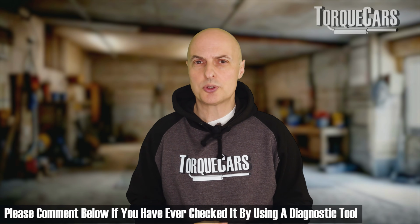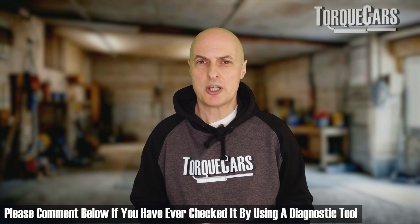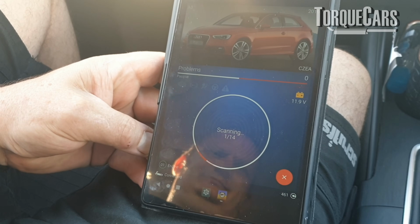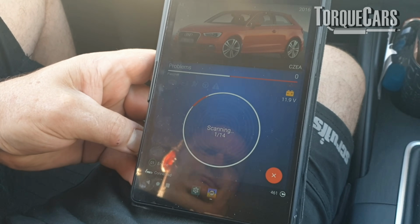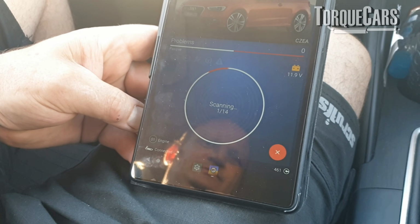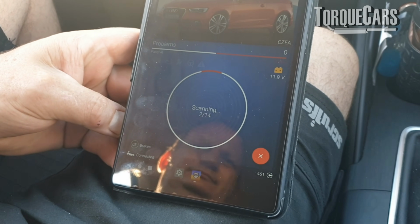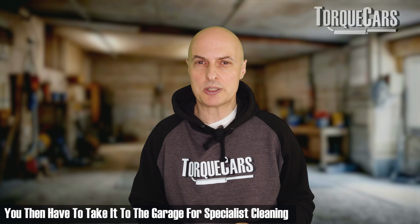If you've got a diagnostic tool, you can actually, in most cars, see how full the particulate filter is. The ECU keeps a log. It's usually a percentage that shows how full it's getting, and it'll make a decision whether to fire a regeneration cycle or flash warning lights up on the dashboard, just notifying the driver that there is a looming problem that needs to be addressed shortly. Because if it gets too blocked, you can't do anything yourself. You then have to take it to a garage for specialist cleaning.